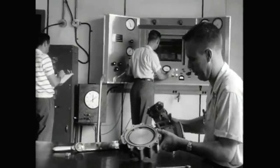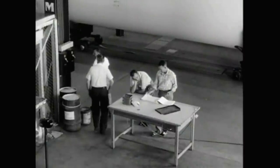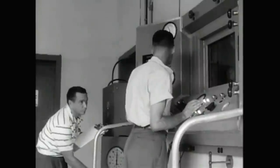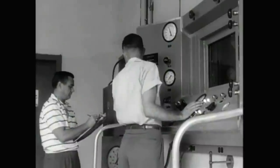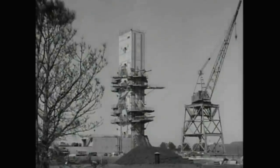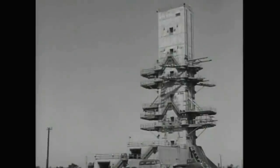All types of valves and mechanical components are put through their paces to determine if they are reliable for installation into a missile. Engineer detectives investigate causes of failures and recommend corrective action. As the missile grows larger and more complex, so does its testing equipment. This is the newest static test stand, a miracle of intricate design. It permits much greater flexibility in testing.